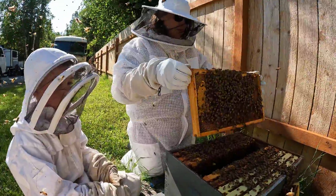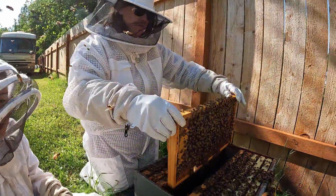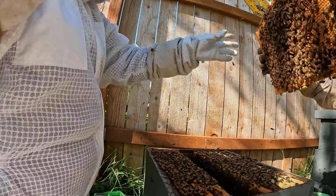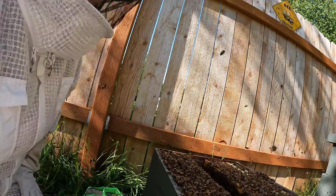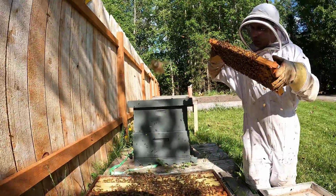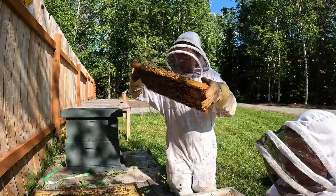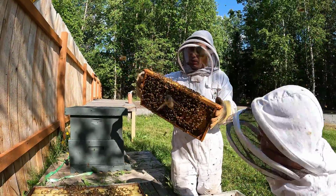You need to check and make sure there's... Dad, do you think some of these bees go into that bee hive? They mostly don't. That's what they found. Tons of little brood here. Oh, I see fresh eggs. Oh, good.